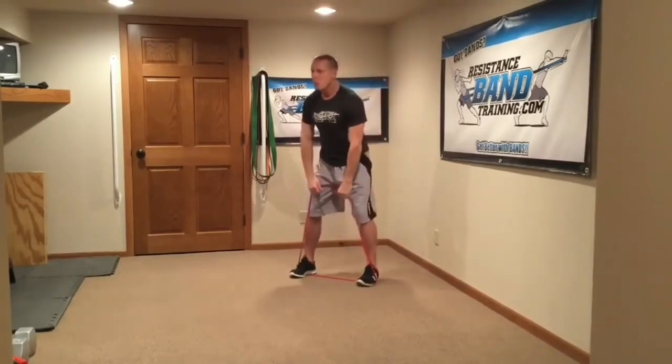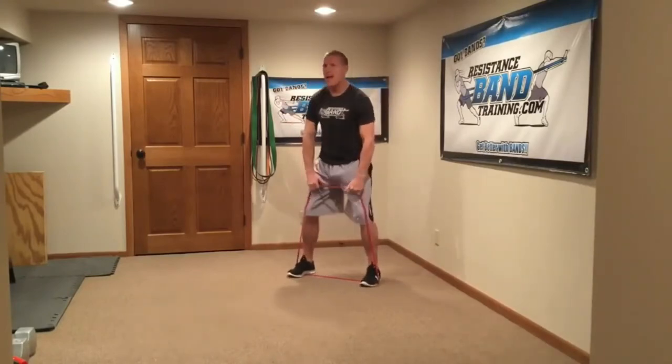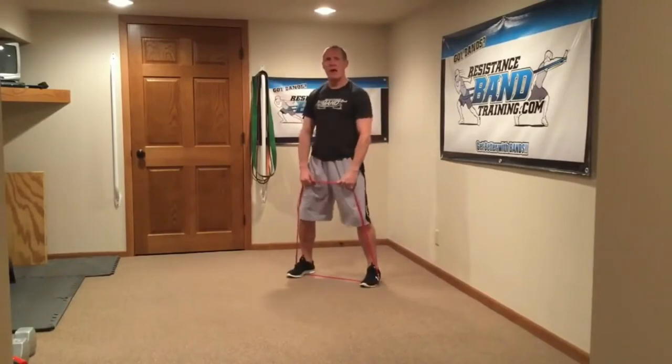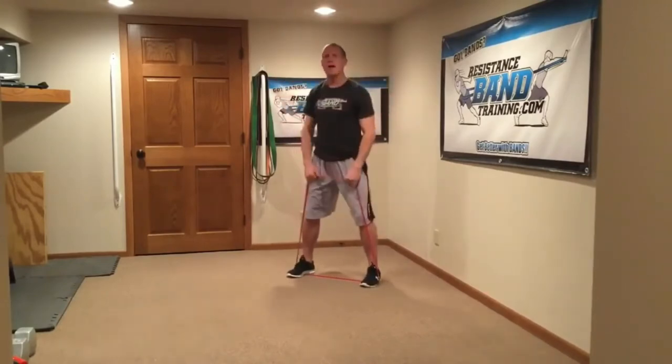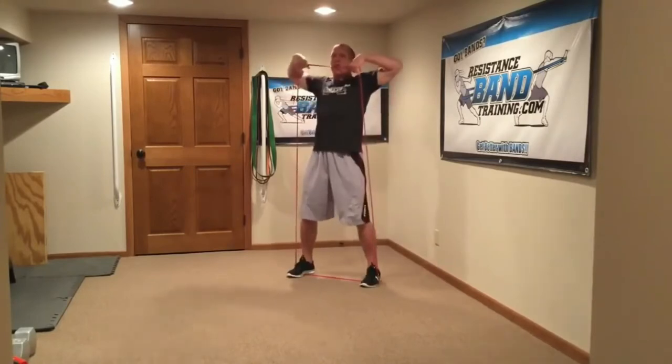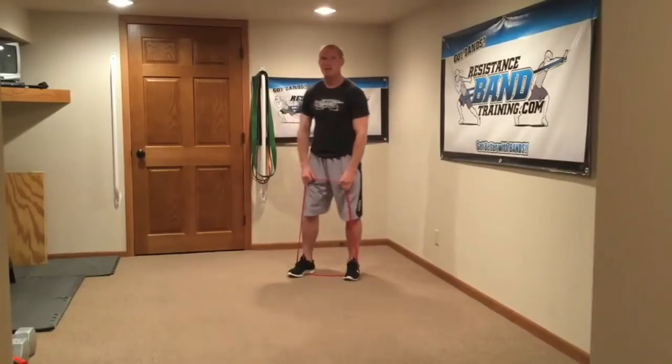From there, let's move right into high pulls. Once again, shoulder width apart, pull up and pull apart. Why do I pull apart? To engage my shoulder blades. So it's a simple pull apart. Make sure you lead with your elbows. Bring your elbows up first. That's the cue to getting that exercise going.